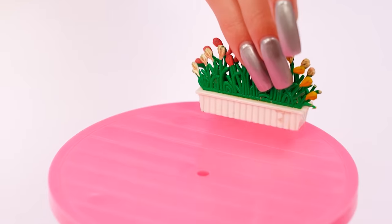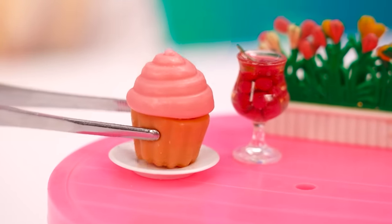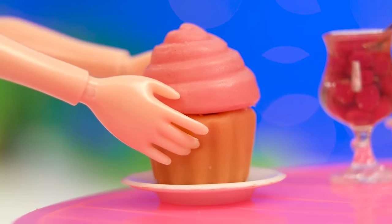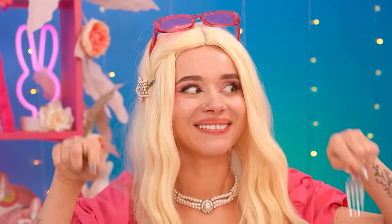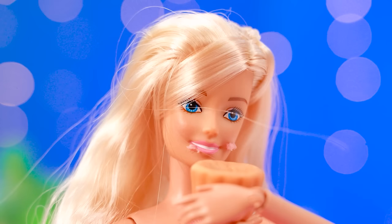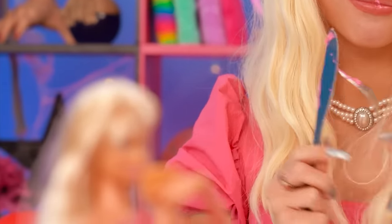Let's set up a little veranda for Mini Barbie to enjoy. Pretty. Hey there, gal pals. I'm hungry. This looks amazing! Nom nom! Yay! Barbie loves it! Now Big Barbie can dig in too. The girls are having a blast! Aw, look at us go! Wednesday can't believe it! Vomit!